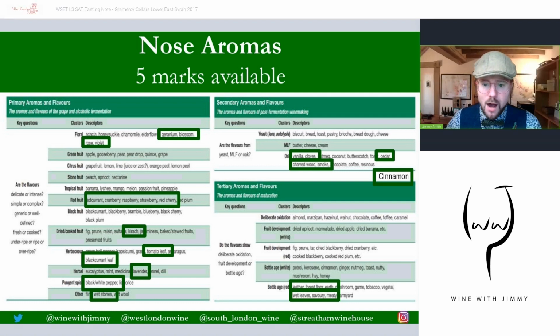The other 5 marks are any of the following. You'll see that I've listed quite a few because the wine does offer plenty on the nose. First of all, you'll see up here things like geranium, blossom, rose or violet. It has a lovely floral, if not slightly perfumed, edge to it. Very much full of red fruits: red currant, cranberry, raspberry, strawberry, red cherry. So a big group of those. You'll notice that's pretty much most of the red fruit.